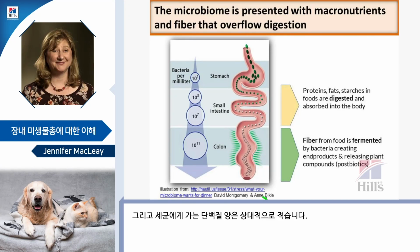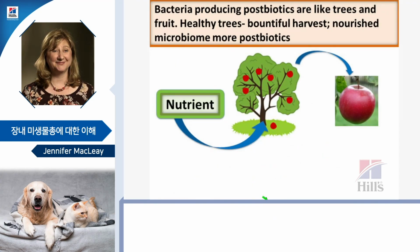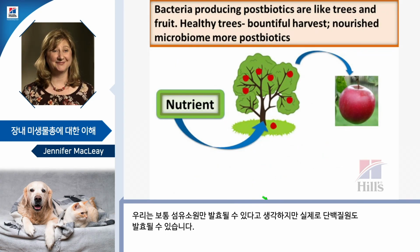And the amount of protein that those bacteria see is relatively low, and it's really just enough so that they can make more bacteria and not so much that they're consuming the protein for energy. We often think of the fact that only fiber sources can be fermented, but in actuality, protein sources can be fermented as well.